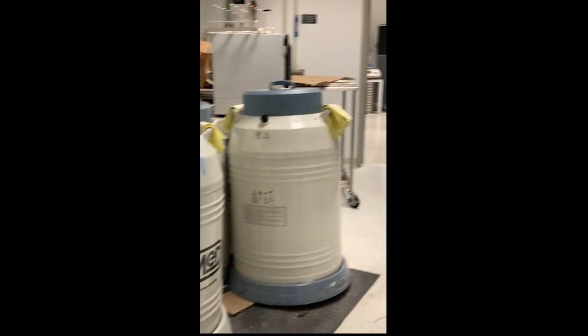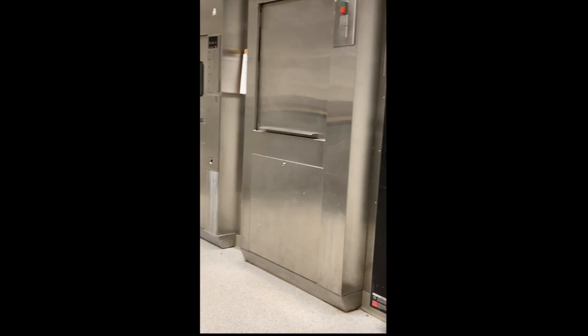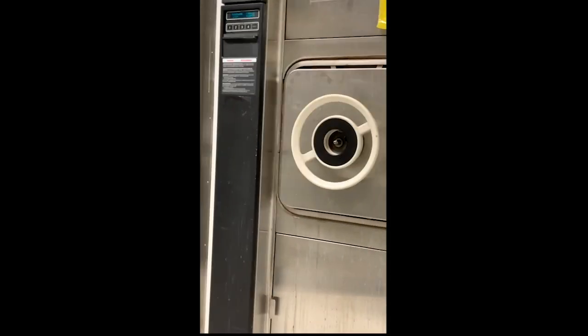Turning the corner, you'll now see the first shared equipment space. This room contains a giant sink, industrial dishwasher, and a super hot oven. All of this machinery helps us sterilize our equipment between experiments.